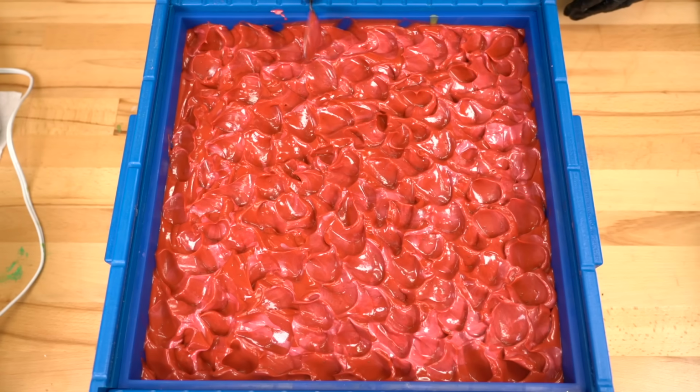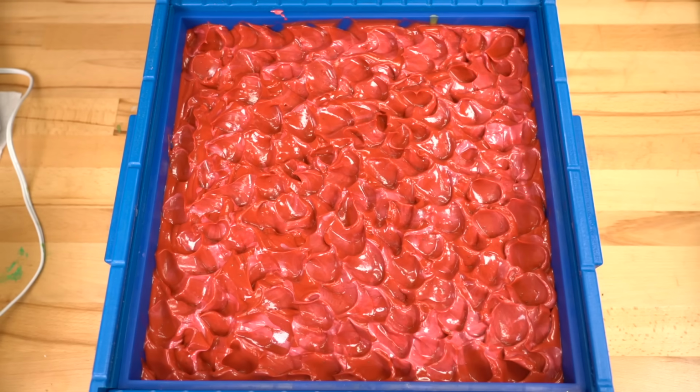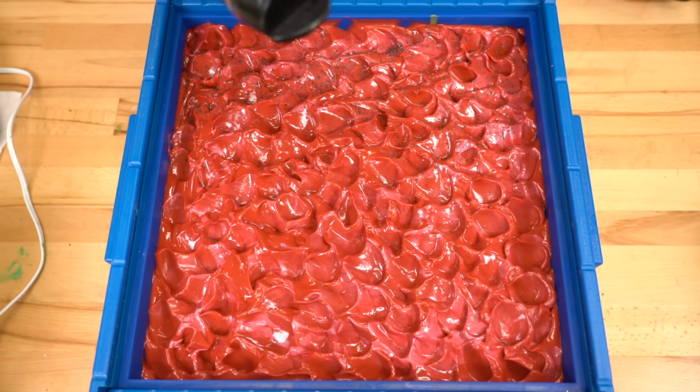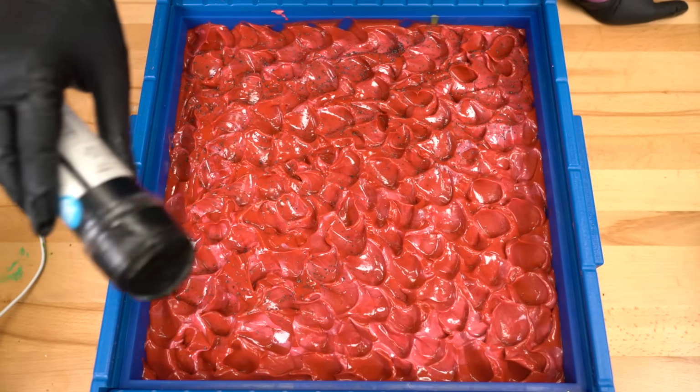All right, texturing is done. Now we're just going to add just a few poppy seeds to the top for pretty. That just finishes the look, doesn't it? It really does. Looks good.